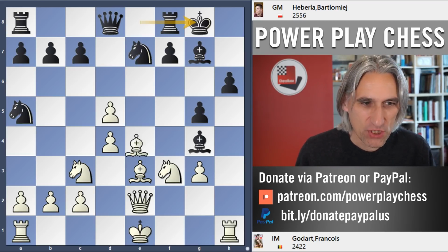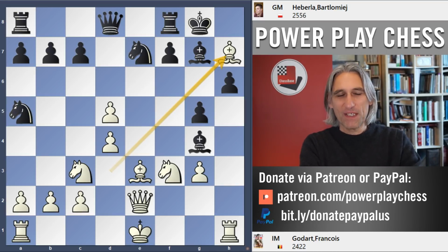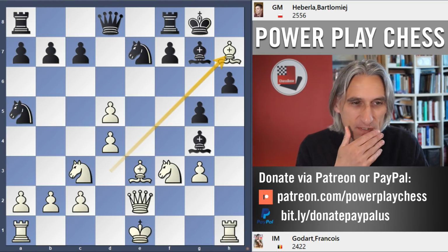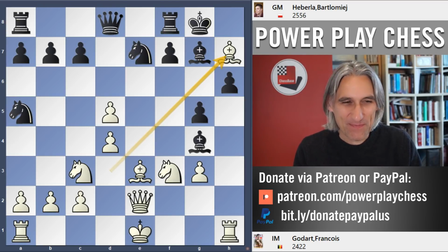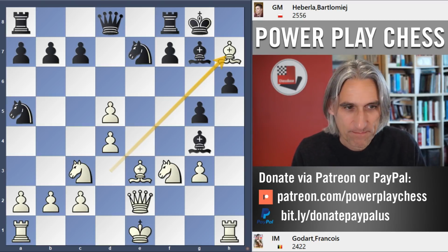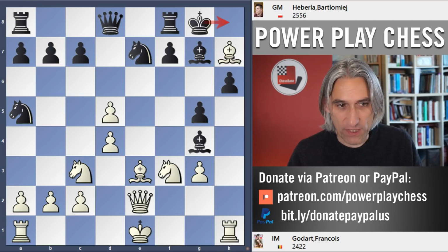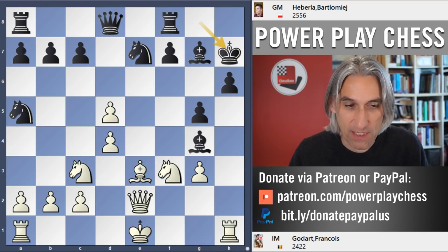Bishop h7 check. Now, what I like about this, it's a little bit unusual. You know, we've seen plenty of games with this bishop takes pawn on h7 to bring the king out, but there's no pawn there, but it's still incredibly strong. So this bishop was taken. I should say that king h8 also gives white a very strong attack after bishop takes pawn. But let's concentrate on the game move.